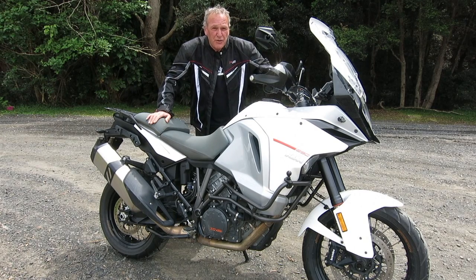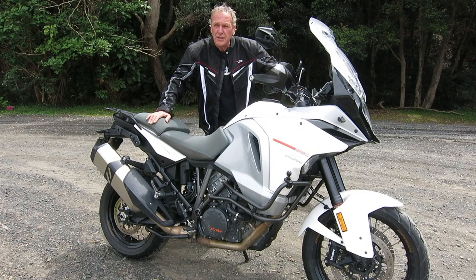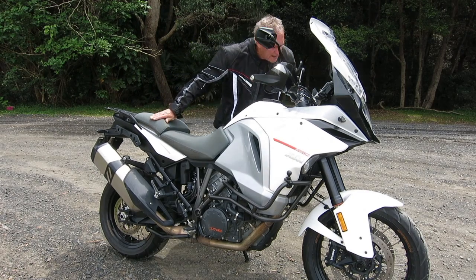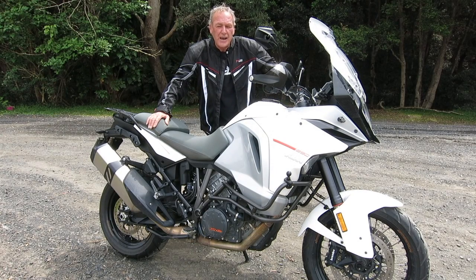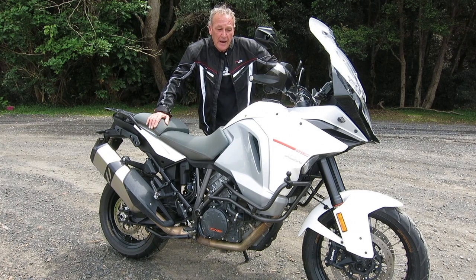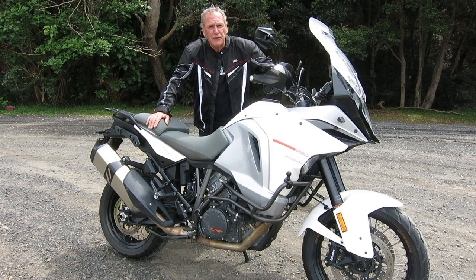It's the KTM 1290 Super Adventure model. It's actually 1300 cc's. It has phenomenal power, 160 horsepower and 140 newton meters of torque, which is available on tap all the time. It's just so smooth, and for a big V twin there are surprisingly few vibrations. It's just an absolute joy to ride.